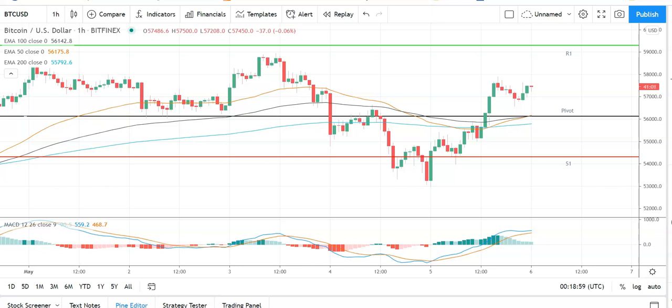and Ripple's XRP. Looking at the MACDs, the moving averages, the day's support, resistance and pivot levels and the Fibonacci's. It is Thursday the 6th of May. Jumping straight into Bitcoin and the hourly candlesticks, bearish start to the day.